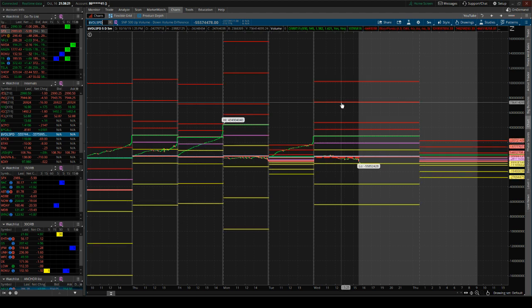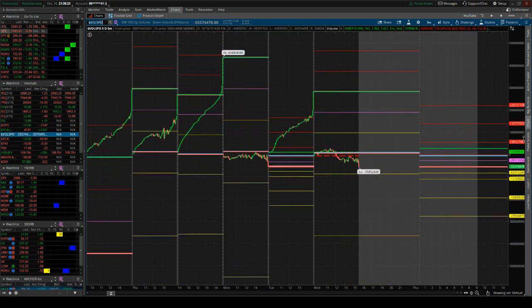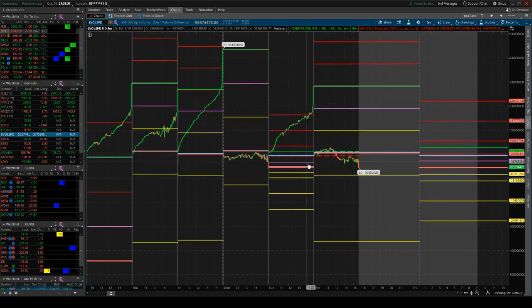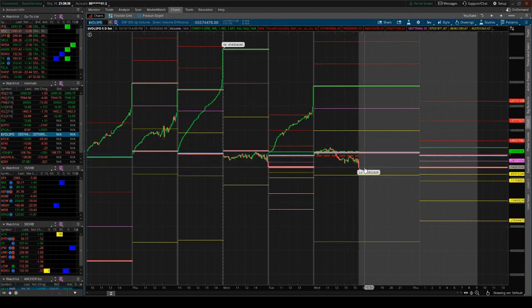Okay, so we could see the other day we had a really choppy day, right? Inside day, and look at that, choppy on the VOL SPD. Yesterday we had a bullish day. Look at that, lots of flow into advancing stocks, right? Lots of volume into advancing stocks. And we had an up VOL SPD, right? Today, choppy again, right? So not a lot of action today.